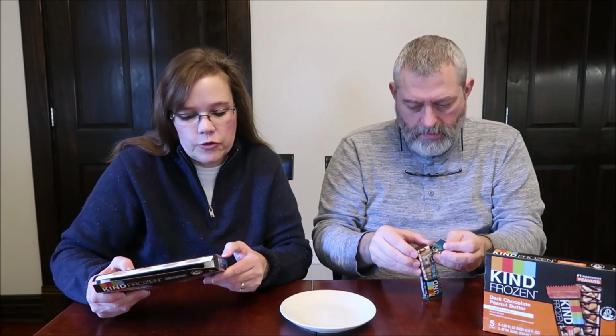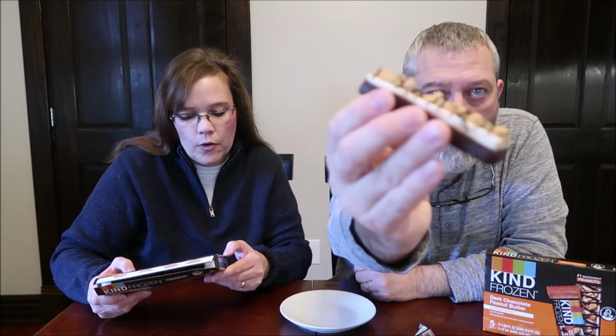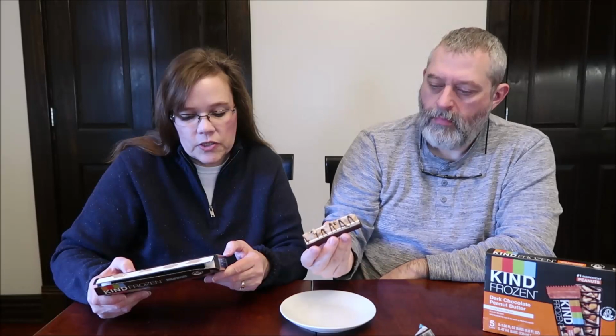So it says ingredients you can see and pronounce. Do the kind thing for your body, your taste buds, and your world. We believe frozen treats made with real whole ingredients can be delicious and be good for you. We couldn't find a bar like that in the freezer, so we made Kind frozen bars ourselves. The number one ingredient is almonds, and then it has sea salt, dark chocolate, and creamy almond butter. These are made in New York.